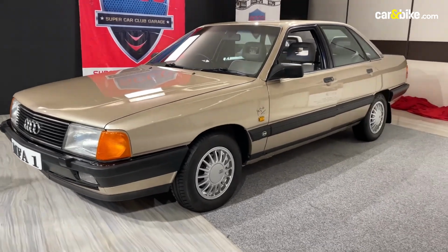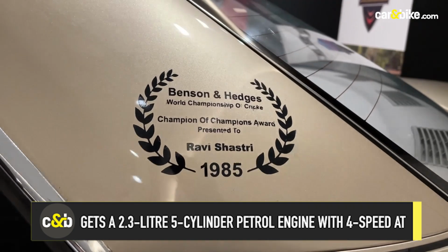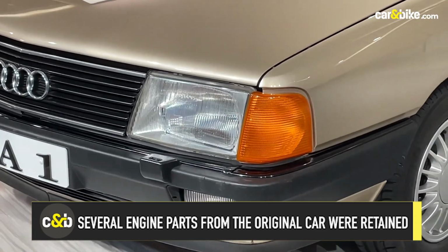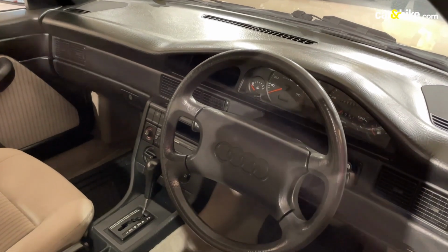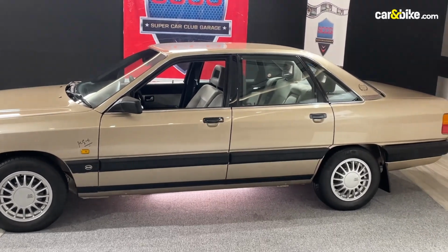The car owned by Ravi Shastri is the Audi 100 2.3e model, which is powered by a 2.3-litre inline 5-cylinder petrol engine, capable of churning out a good 134 brake horsepower. It's always great to see a car being restored to its former glory, and the Audi 100, with all the memories it carries for Shastri, will surely be his pride and joy.